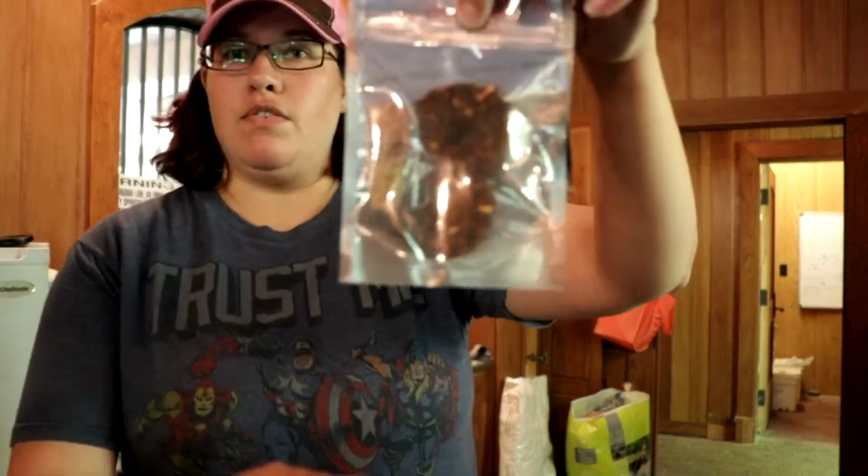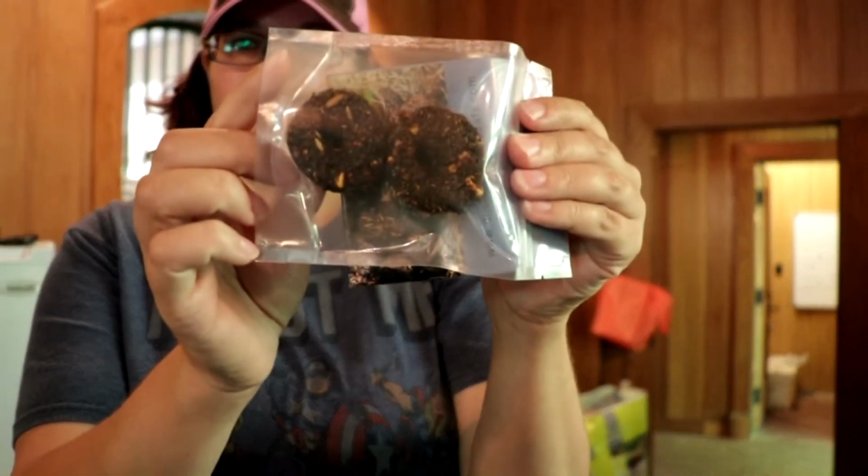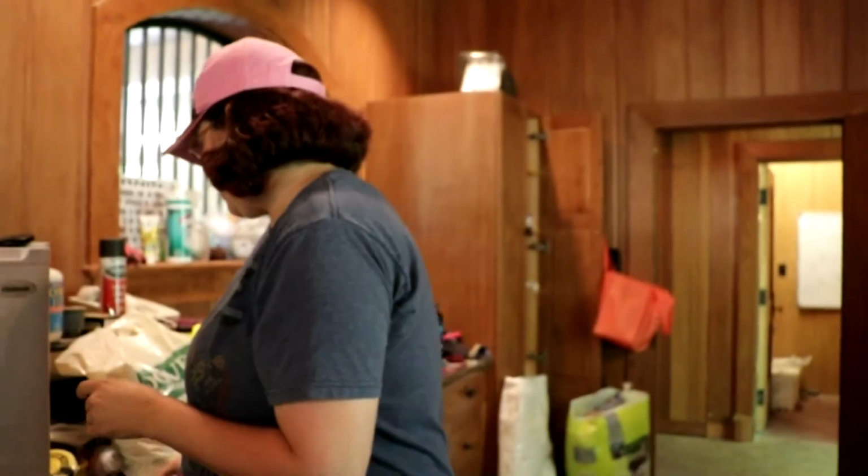And then I was given these cookies called Dimple Horse Treats that I'm going to give to probably my grandma horse today because she's sweet and special.